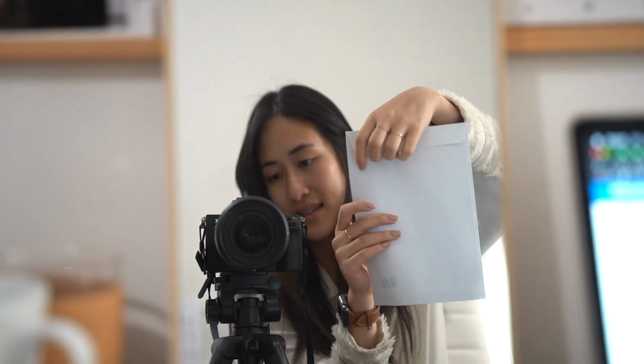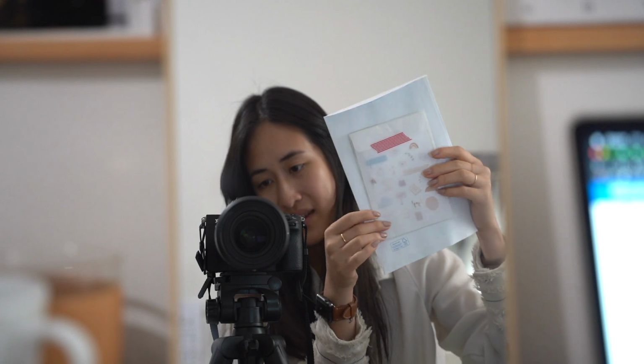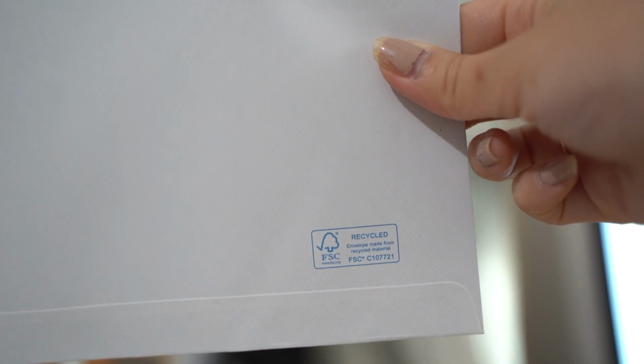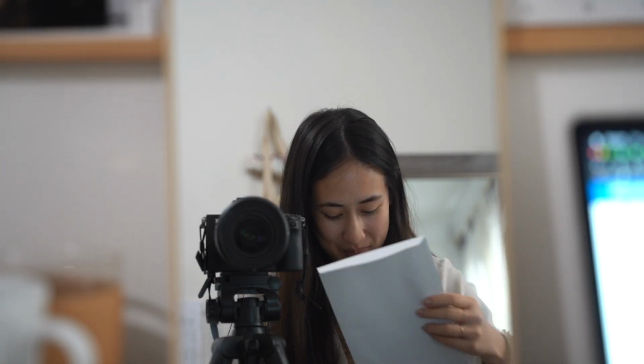So it opens like this. I have this, it fits right in there, plenty of space. And I love that it has this little stamp on the bottom which says recycled envelope, made from recycled material. So this is 100% recycled. It smells good. I'm really happy about this because I'm finally making changes to my packaging, which I have wanted to do for the longest time.